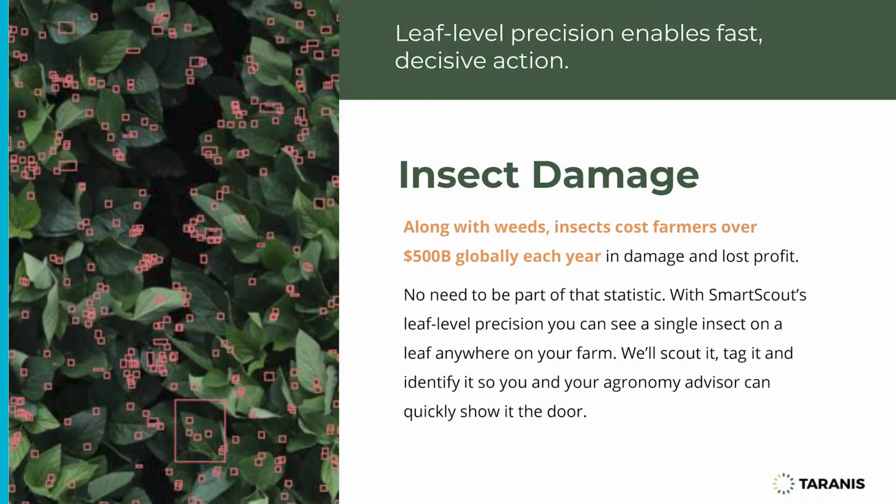As we get later in the growing season, we can start looking at insect damage. We can look at diseases that are starting to come into the field. Again, early diagnostics of some of these issues lead to more timely management decisions and really being able to put the right products on the right acres across these fields. I am really excited about the Taranis platform and how it's going to help us provide better services to our customers this year and in years going forward.